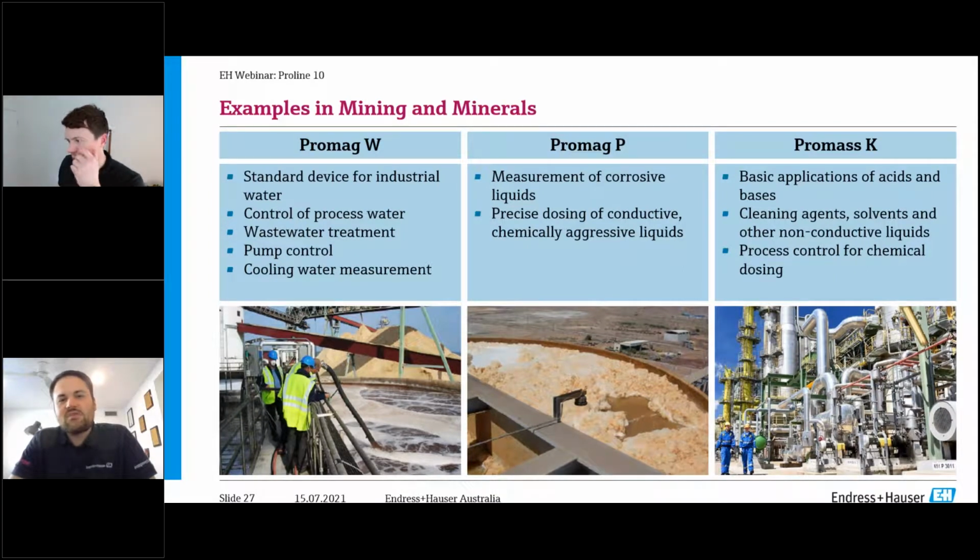With the Promag P, because of its PTFE liner, you can use it for the measurement of corrosive liquids and also precise dosing for those type of corrosive and maybe chemically aggressive liquids. And with the Promass K, which is the Coriolis meter, you can use that for basic applications of acids and bases and other solvents and non-conductive liquids that you can't or is not suitable with the Promag portfolio. And you can also use it for process control for basic chemical dosing applications.